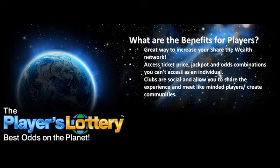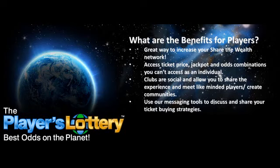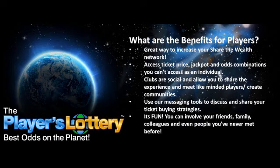Obviously, like any other club, the social and fun elements are a big sell. Clubs allow people to meet other players and form communities. One of the tools in our lottery club section gives you the ability to message all the other members in the club, meaning there's an open channel of communication between members to engage their interests and discuss their ticket buying strategies. Last but not least, it's fun.